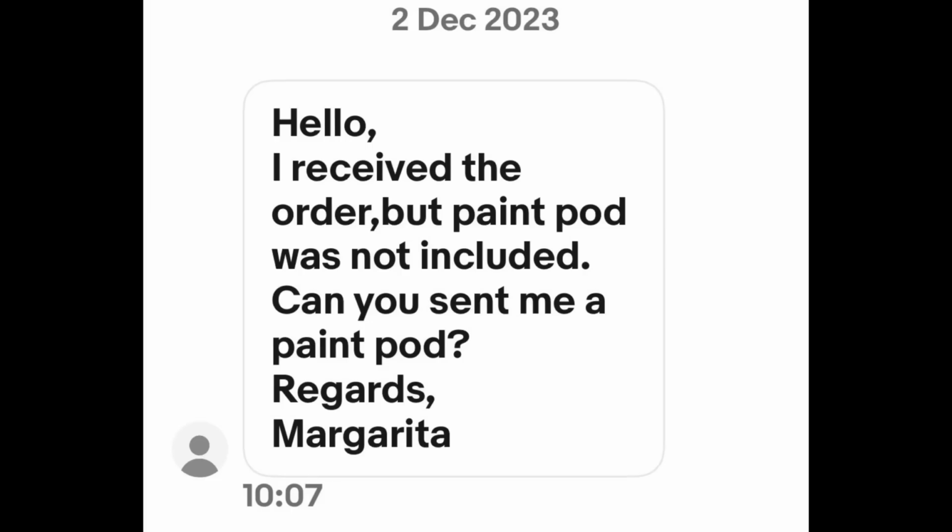A few days later, we received what I found a very odd message. Yeah, I was quite surprised at this one. This is what came in. Hello, I received the order, but Paint Pod was not included. Can you send me a paint pod? Regards, Margarita. Yeah, the paint pod was in there. It was the only thing in there. I am pretty sure I didn't send an empty box.